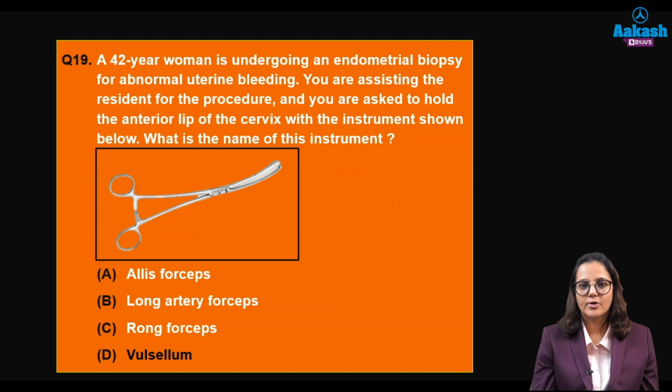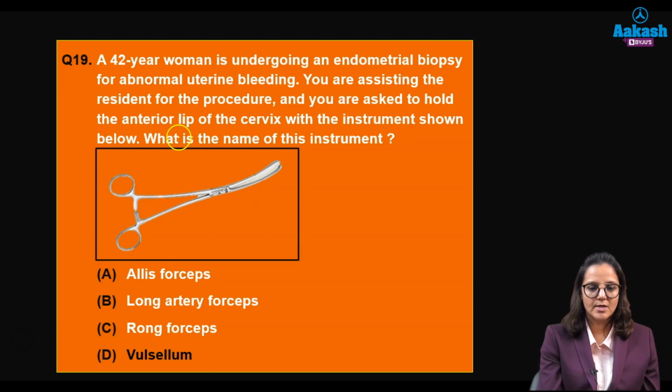A woman is undergoing endometrial biopsy and you are asked to hold the anterior lip of the cervix. What is the instrument shown over here?